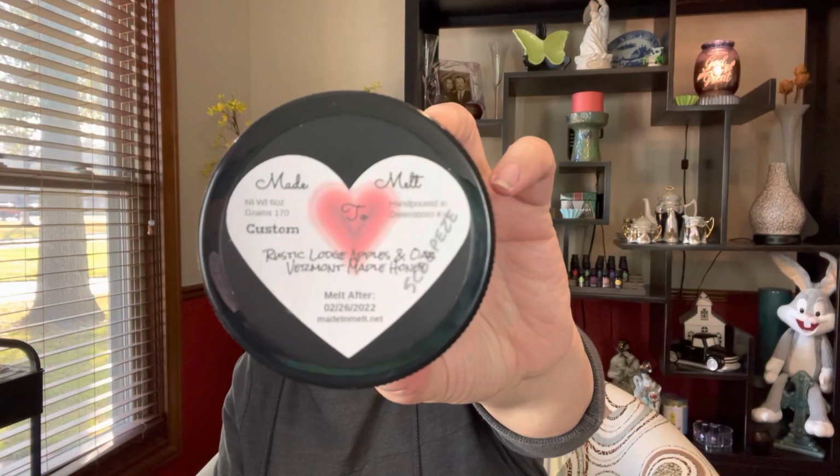Number 4 is another one that I was kind of playing around looking at scent notes on different things, and something about this sounded like it might be good. And this is definitely one that I'm going to let cure for a long time because I'm probably not even going to use this one until the fall. This one is Rustic Lodge, Apples and Oak, and Vermont Maple Honey. Because Rustic Lodge already has an apple note in it. And then I thought apples and oak, and then a little Vermont Maple Honey might bring in more of that fall vibe to the whole thing and sweeten it at the same time.